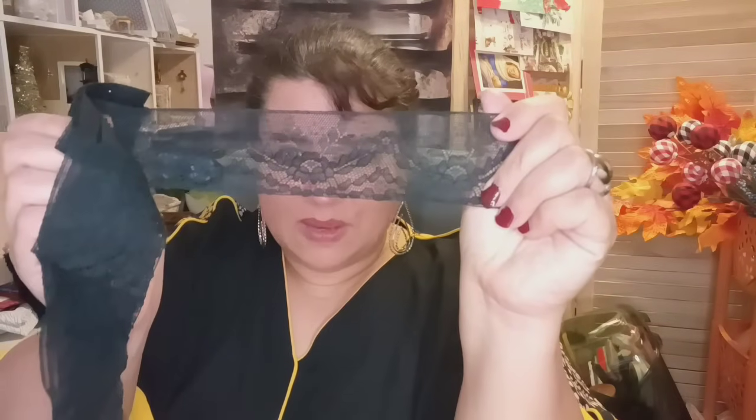Exactly. Amazing. Then this was in here. I didn't even see this one in there. That was in between. Look how pretty that one is. Look how pretty that lace is. Can you guys see that okay? See if you put it behind my face so y'all can see it better. Wow, that is pretty. That is actually really pretty.